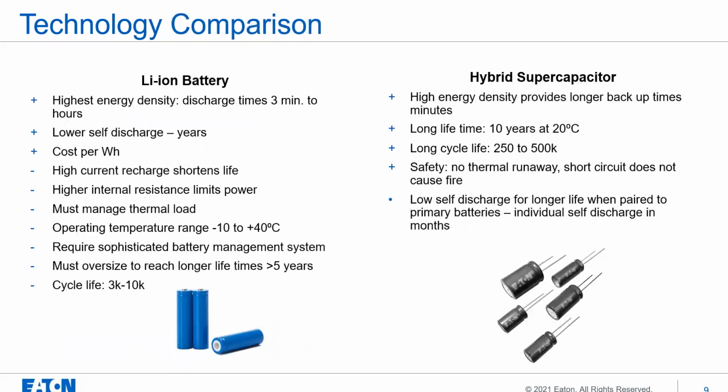Comparing batteries and hybrid supercapacitors, the defining features are in energy versus charge and discharge cycling. We'll look at some of these things as we get into the applications. But again, lithium-ion batteries are typically 5 minutes and longer, although we have seen a few that run down to 3 minutes. And we do see customers that implement them for shorter discharges, but they typically have to oversize it because of the power levels.